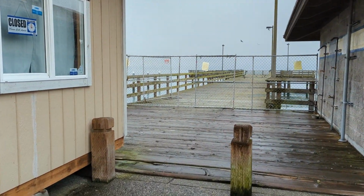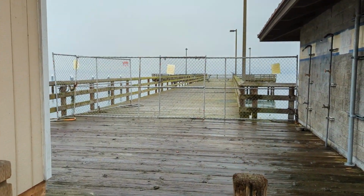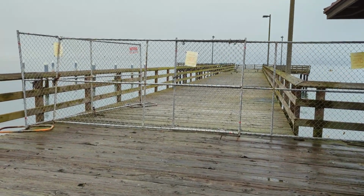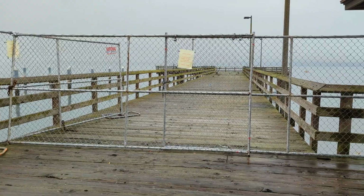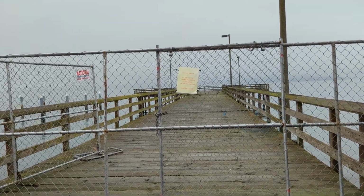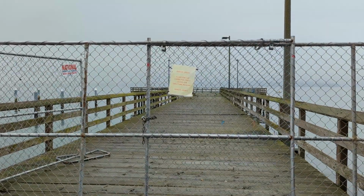This your man Pristine. All right, so here we got the primary sensor for the Google Pixel 6 Pro down here at Redondo Beach, and I thought I was going to take a walk on the dock here, but apparently things are gated off. Danger, unsafe. Please stay off fishing pier. Pier is closed for structural reasons.